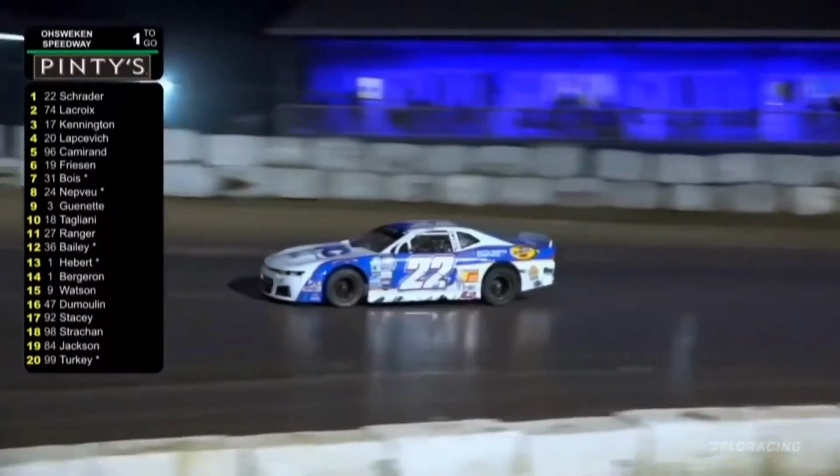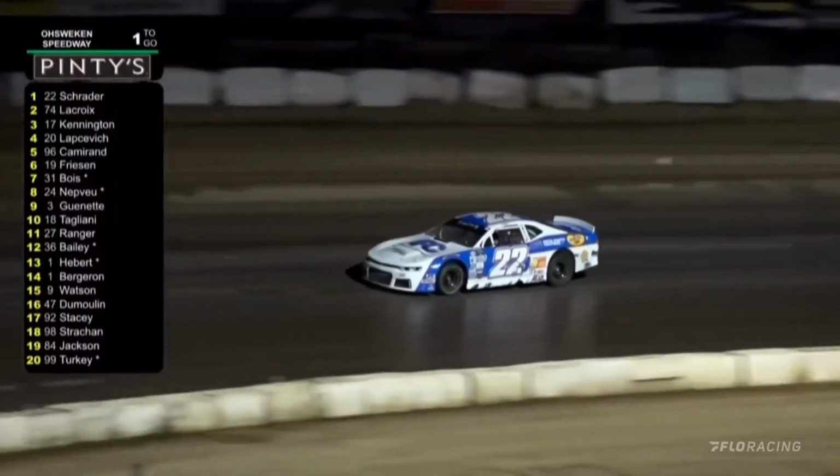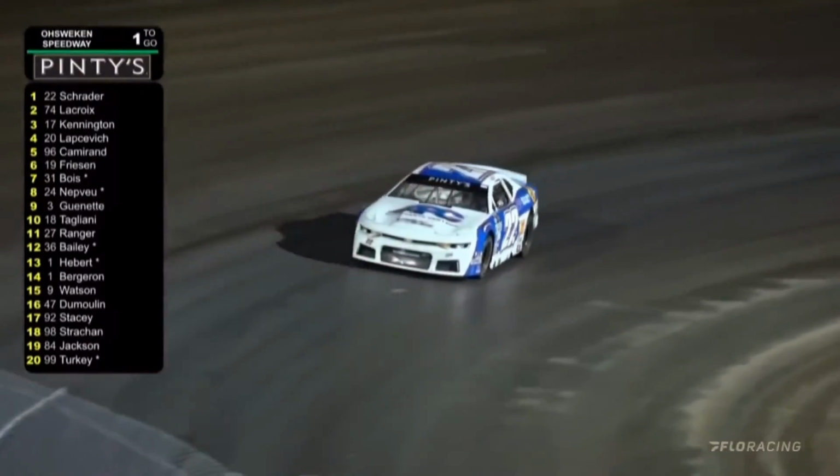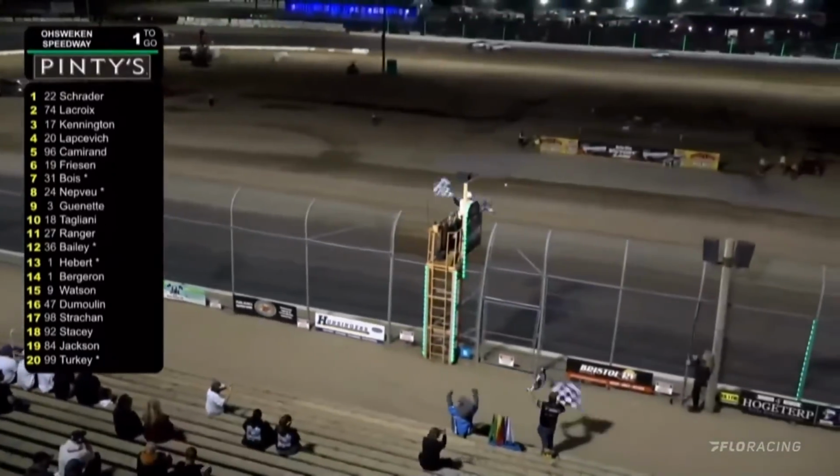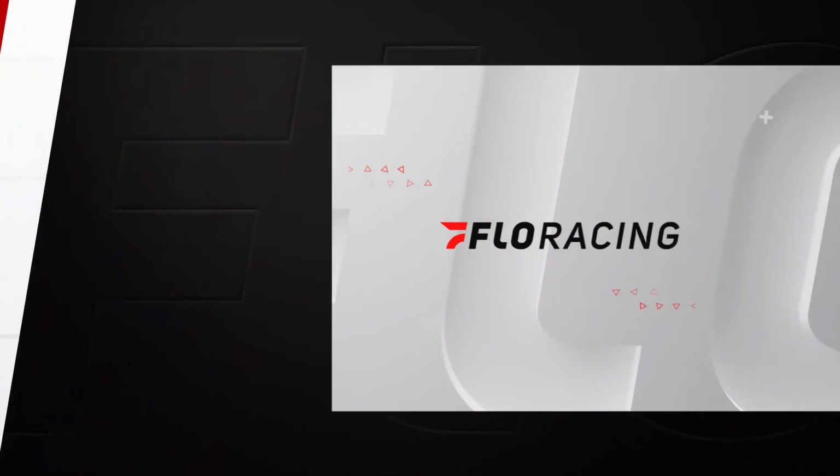The first ever Freshtone Dirt Classic. 100 laps on the dirt are going to go to Kenny Schrader from Fenton, Missouri. Coming home in the second spot, it's Kevin Lacroix.